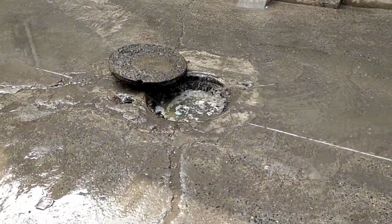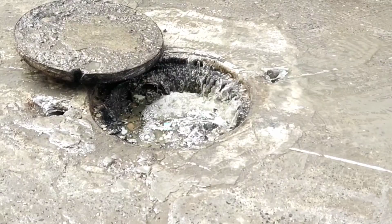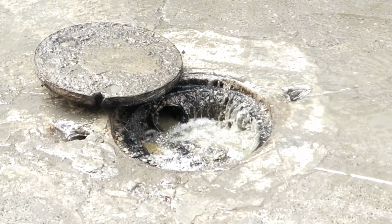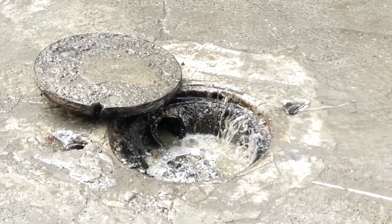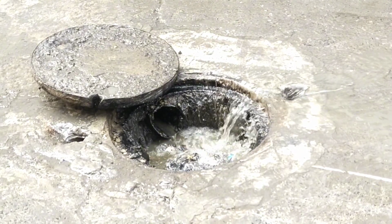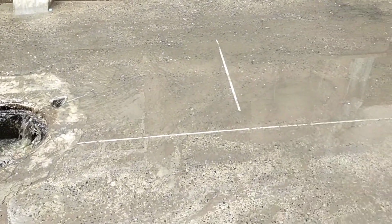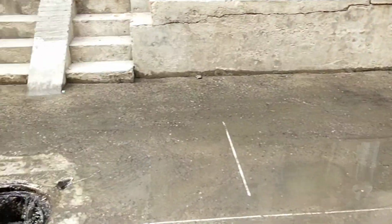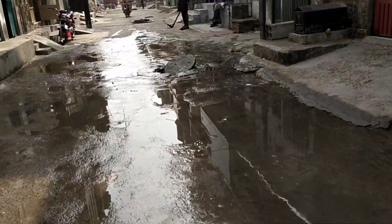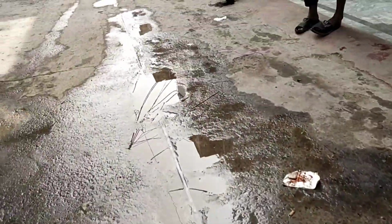Very little sewage is left in the street right now. Now sewage is falling from the top of the manhole. There are some inlets from which the sewage is also coming out. Sewage is flowing smoothly towards the main line.